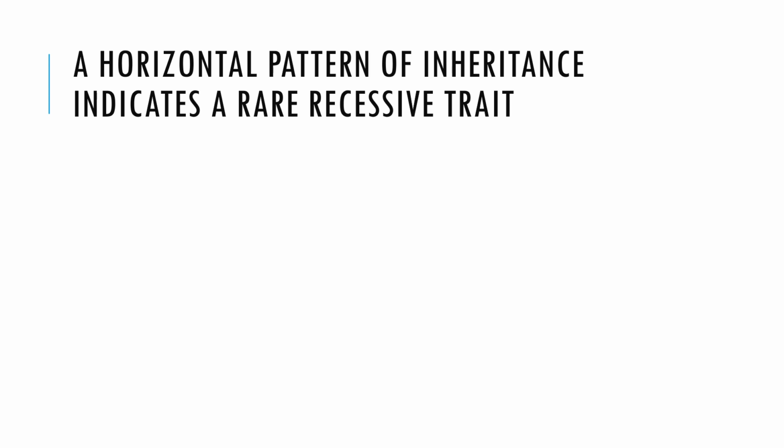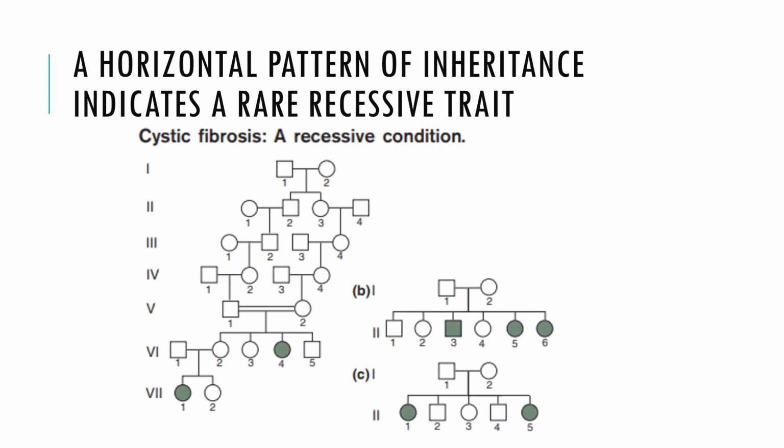Figure 2 shows 3 pedigrees for cystic fibrosis, the most commonly inherited recessive disease among Caucasian children in the United States. A double dose of the recessive allele causes a fatal disorder in which the lungs, pancreas, and other organs become clogged with a thick viscous mucus that can interfere with breathing and digestion. 1 in every 2,000 white Americans is born with cystic fibrosis, and only 10% of them survive into their 30s.